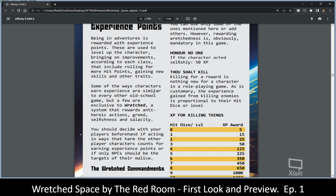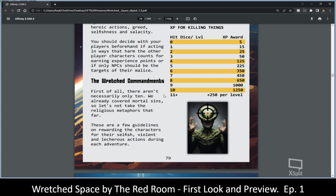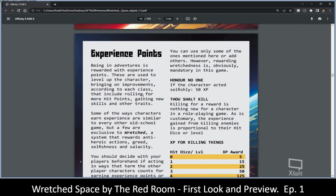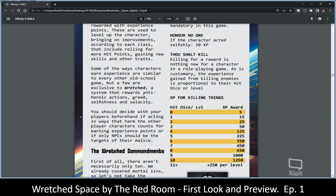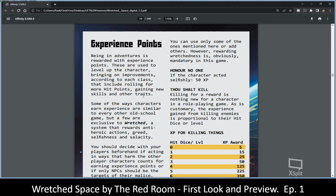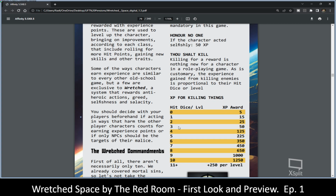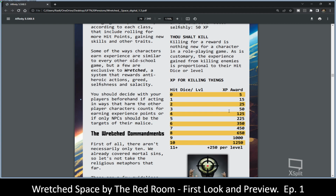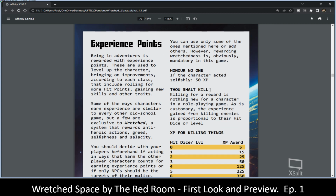Experience. So it looks like you level up pretty quickly. Although maybe not. You probably only earn a couple of experience points per adventure, perhaps. So it's going to be relative. If a character acted selfishly, honored no one, they get 50 experience points. Wow, that'll move you up quite a number of levels. Remember, it's all based on the Wretched system, so you're supposed to be not nice.